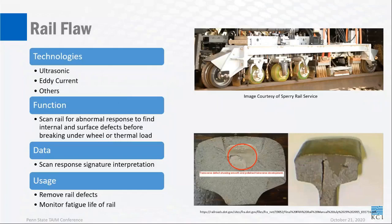Railroads use that data to remove the defects and to keep track of the rail's performance over time to determine when the rail may be fatiguing to the point it's more optimal to replace the rail rather than keep maintaining it.